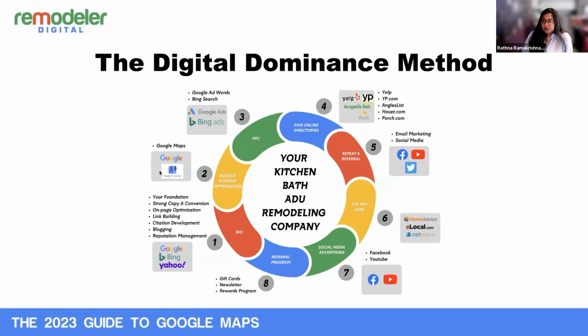The second piece is Google Maps. Do you have your presence on Google Maps? Because now what has Google done? They have enabled what is called a Google business profile for every business to go and claim your profile and land yourself on Google Maps. Why is Google doing all of this? What is Google's interest in doing all of this?